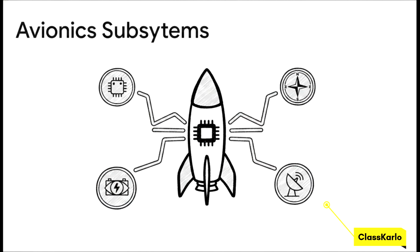Now, this brain relies on a complete nervous system made up of a few core subsystems. You've got flight computers acting as the central processing unit. Then there's guidance, navigation, and control, or GNC, which basically figures out where the rocket is and where it needs to go. Add in electrical power, sensors for gathering data, and telemetry to talk to the ground, and you've got the whole shebang required for a successful mission.